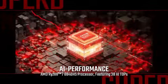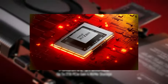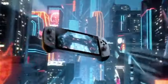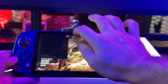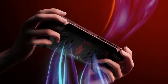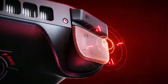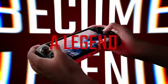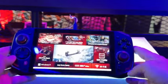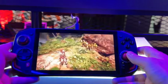And it's not just the CPU doing the heavy lifting. The Radeon 780M integrated GPU is pulling its weight too, delivering crisp visuals and smooth gameplay, even in graphically demanding titles. Acer also threw in 16GB of LPDDR5 RAM clocked at a snappy 7,500 megatransfers per second, which means multitasking and loading times are practically non-existent. Pair that with up to 2 terabytes of PCIe Gen 4 SSD storage, and you've got a device that's built to handle anything you throw at it, at least on paper.